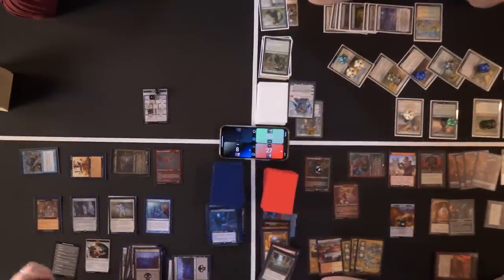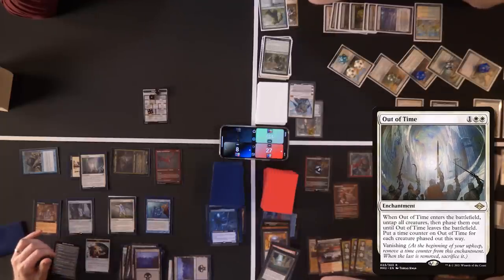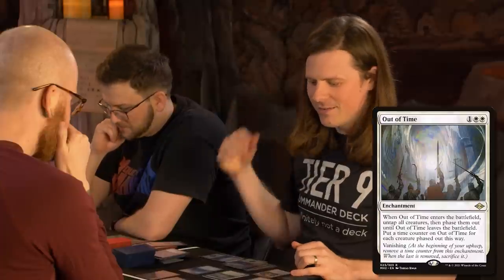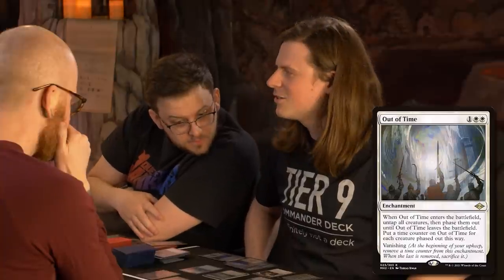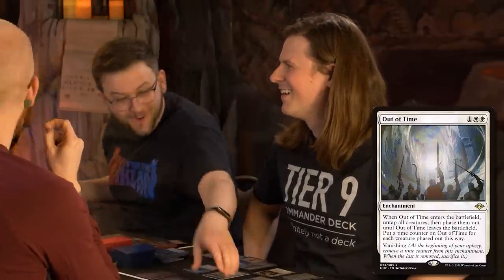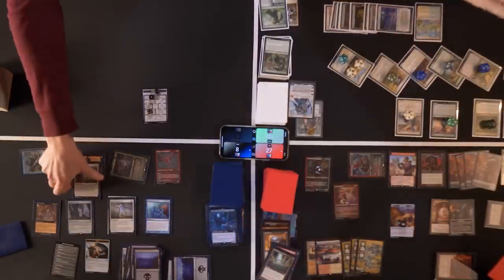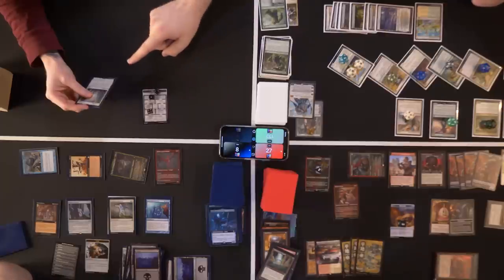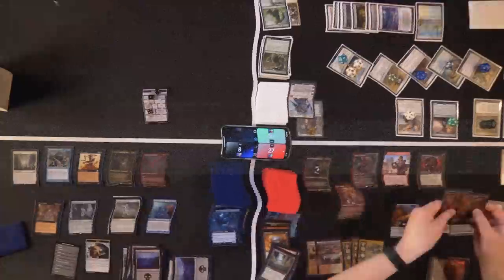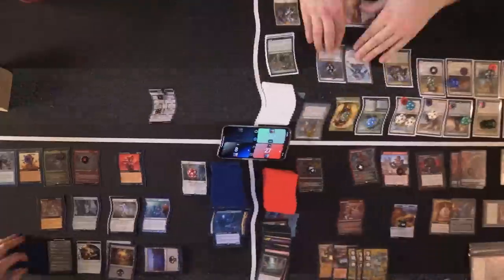2 white and 1 to cast Out of Time. Okay, it's an enchantment. When it enters the battlefield, untap all creatures, then phase them out until this leaves the battlefield. Put a time counter on Out of Time for each creature phased out. All creatures, because all will get untapped, even if they're already untapped. They phase out until that leaves the battlefield. So it's basically a board wipe. Okay. That was cool. Too bad it didn't save him.